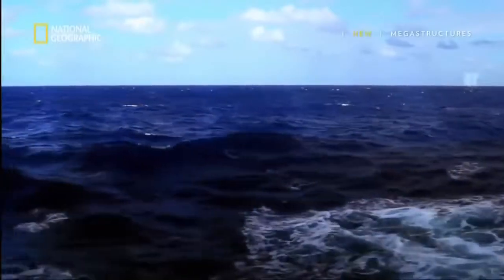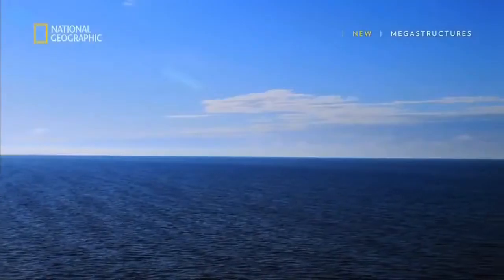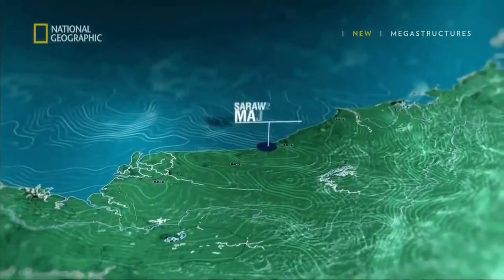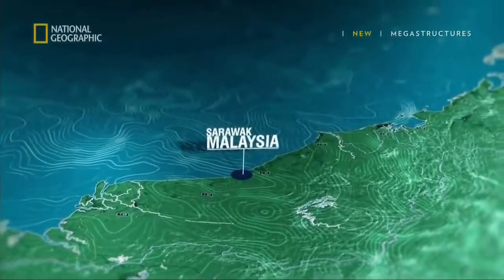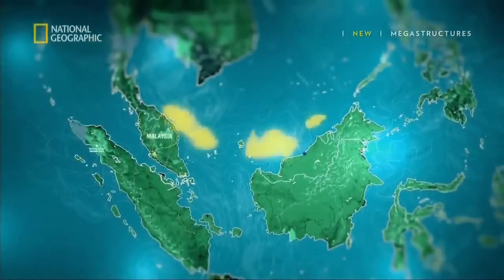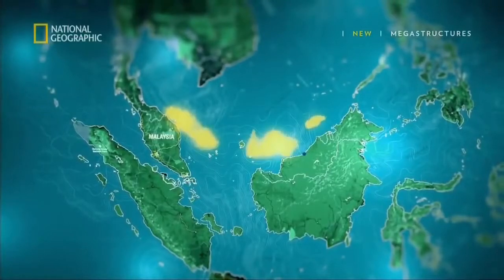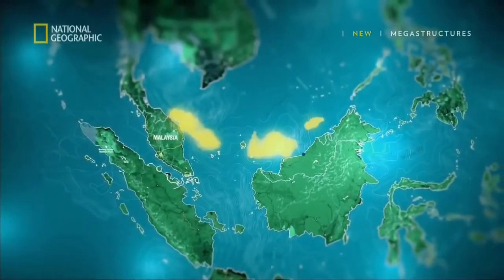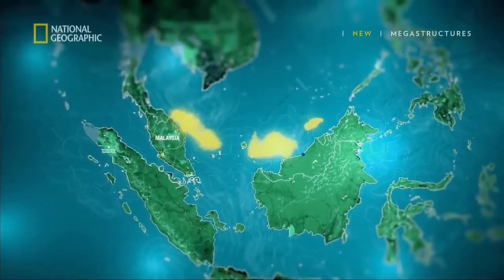Around 180 kilometers off the shores of Sarawak, Malaysia, lie the Kumang Kanawit gas reserves, trapped in rock beds almost 100 meters deep. Remote gas fields like these make up nearly a third of the world's gas reserves. Till today, they remain hard to reach using conventional methods. But that's about to change.